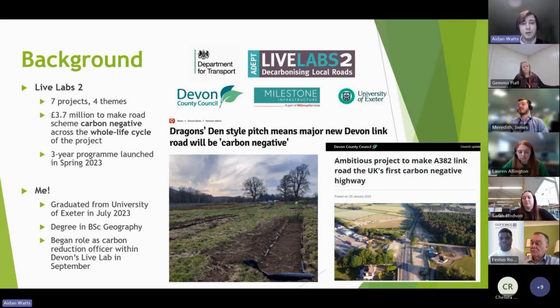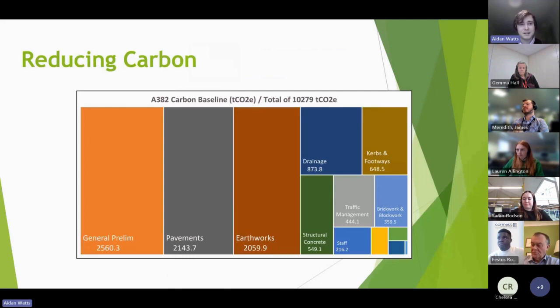Anyway, you may be asking where I fit in. I don't have an engineering background. I'm having to learn a lot on the job, and I'm sure my technical know-how falls far short of everyone else on this call. But I'm a geographer actually. I graduated from University of Exeter last year, and I took up this role as carbon reduction officer, specifically within this live lab. So not working on the highways design at all, just simply looking at the innovations and trying to calculate how we can cut carbon, which is easier said than done.